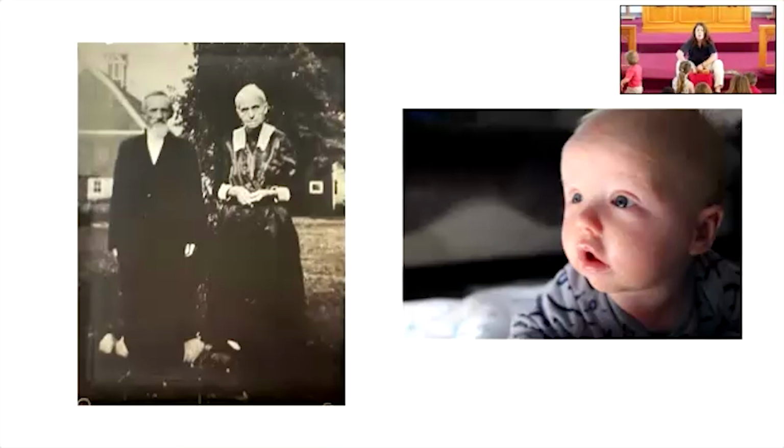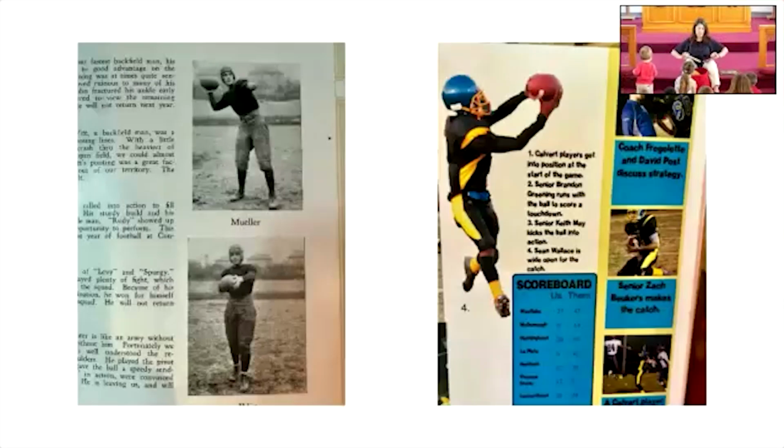These are yearbooks. You guys don't have yearbooks yet. When you get to high school, you get yearbooks. Can you tell which one's older? This one? So I'm gonna give you a little hint, even if you're not sure. Look at the football players in this one. And then look at the football players. Can you see these football players? You can see them on the screen if you can't see. Can you tell which ones are older? These are the older ones? Yeah, I think you might be right.